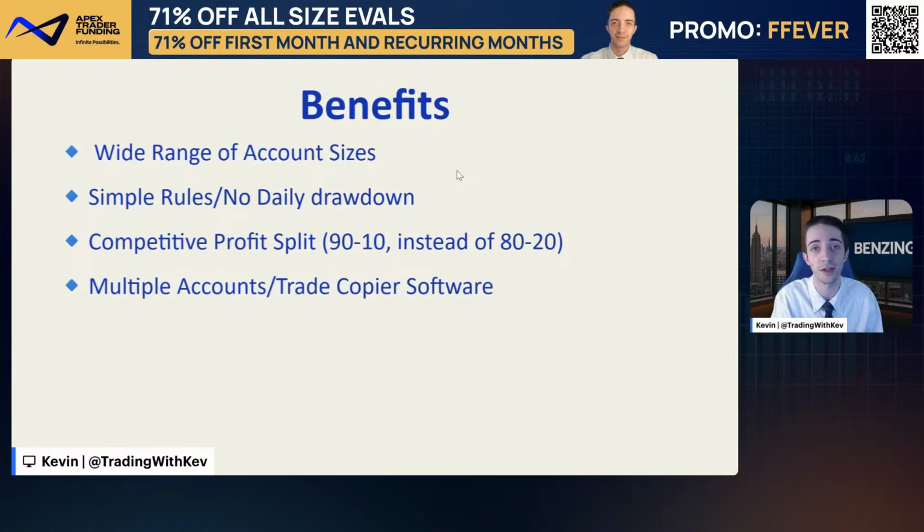A $200 daily goal is great because guess what? You have 10 accounts, that's 2,000. You have 20 accounts, that's 4,000, all with the same $200 daily goal. And that's where Apex is a huge benefit compared to some other prop firms.